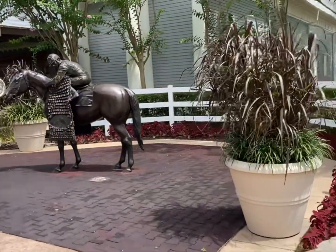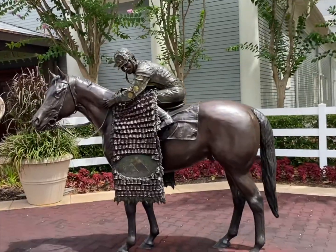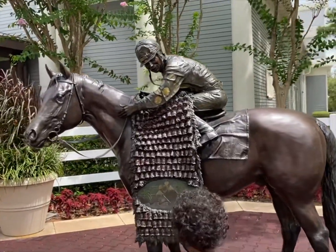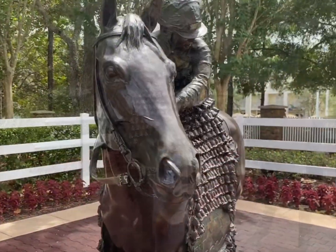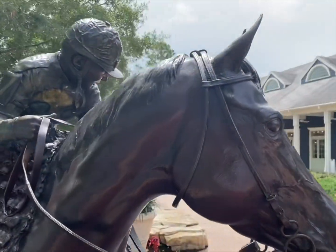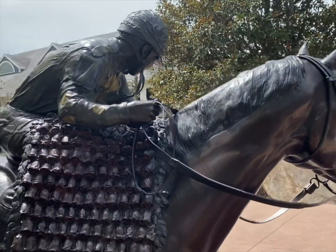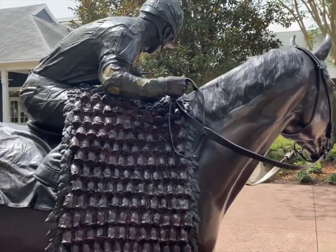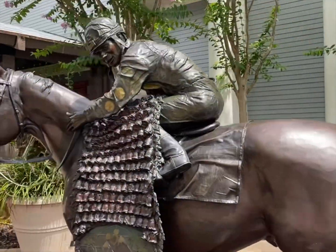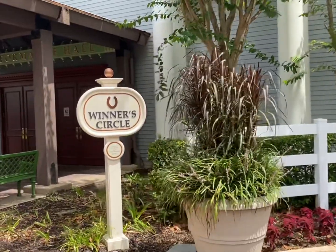And here we are in the winner's circle. Again, a tribute to the horses and horse racing up at Saratoga, New York. I guess it's simply dedicated to all of the jockeys and all of the winners who have raced and won. But it's a beautiful piece. And off to the left of the winner's circle is the performance hall.